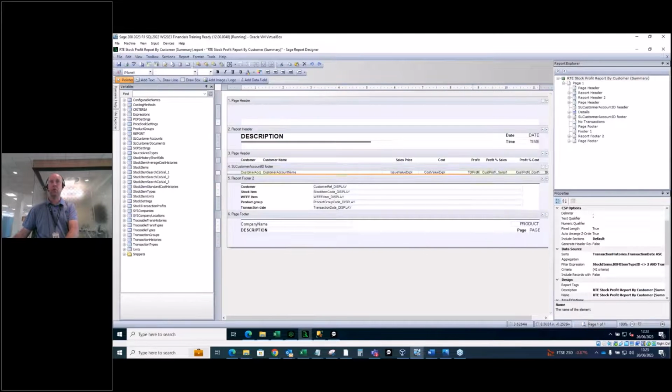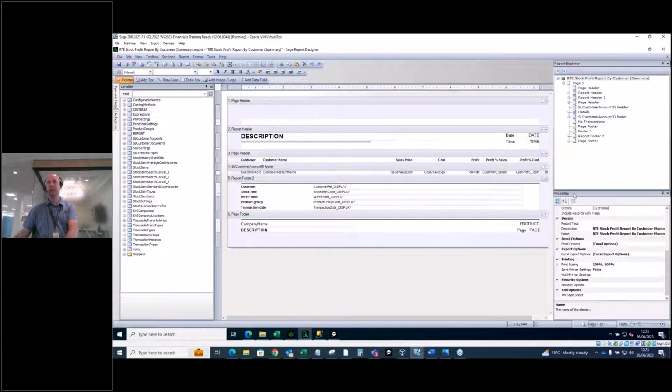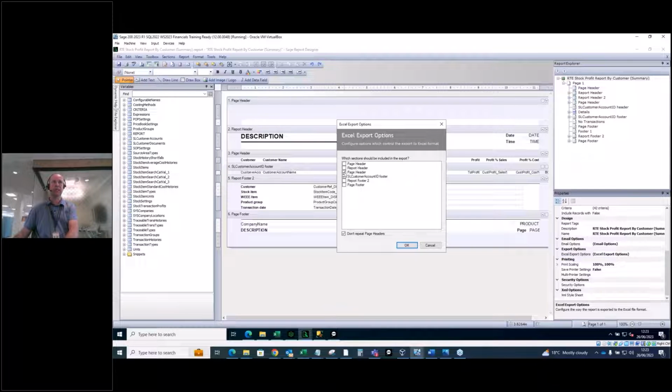One last thing as well: you'd also need to tell the report which sections it needs to export into Excel. Within the properties of the report designer, which you can access from view properties if it's not already visible, you've got Excel options. Within here, I've told the report I only want the contents of the page header and the customer account ID footer to appear, and I don't want it to repeat these pages. If I untick that, then if there are two pages, it's going to repeat these column headers twice within Excel.